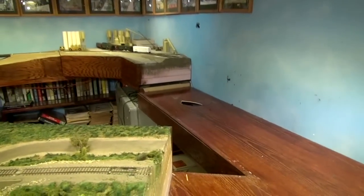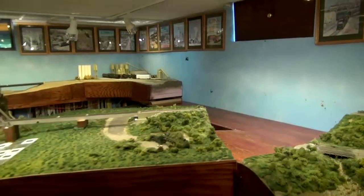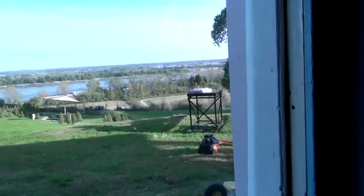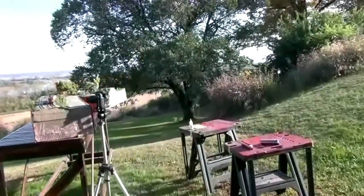Now, this is a back section that's got a trestle on it, and it had a double track main line. And right now, she's outside getting shot with a couple of Bachmann locomotives for this afternoon's photo shoot. And this diorama looks really good set up out here. I got good sun today, great day to work.